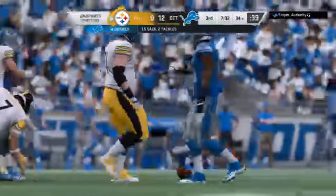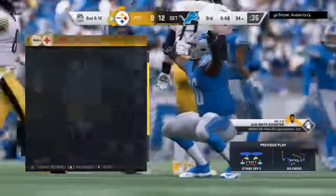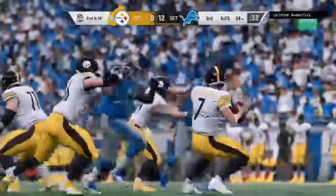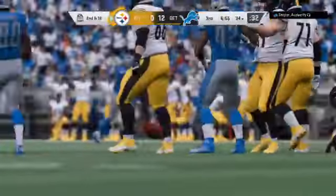Nowhere to escape, and he goes down. Mike Daniels in there to get him. It's a loss of 5. You know, despite the scoreline, I think they've got to like where they are here. They're on the road and just one big play away from getting right back in this game.